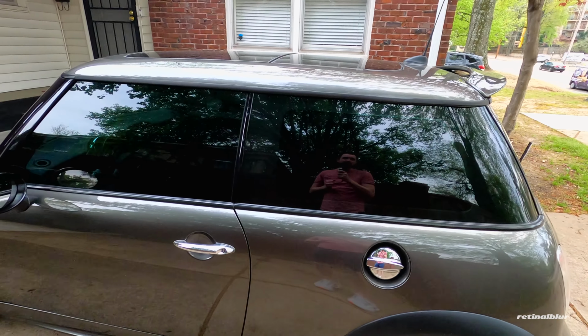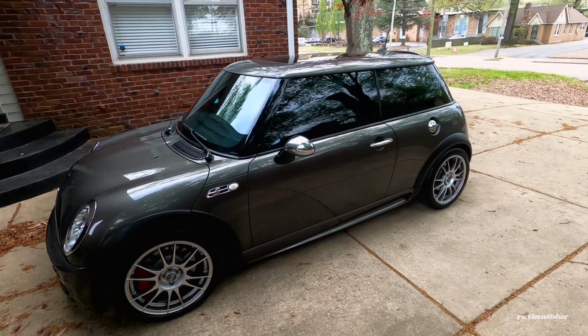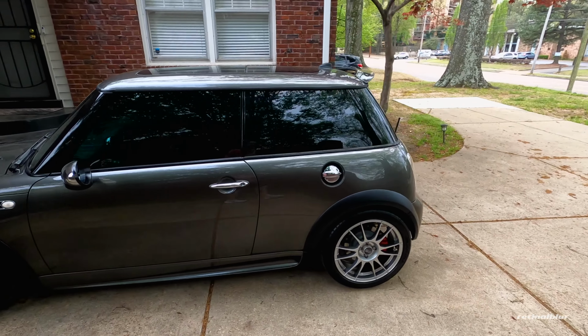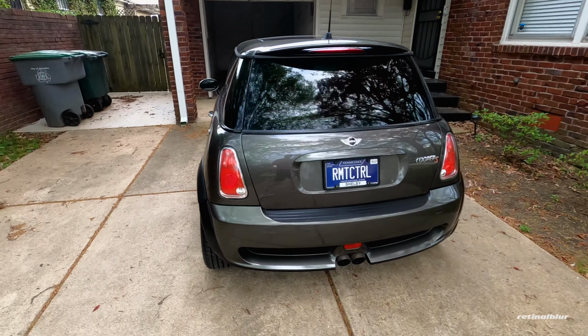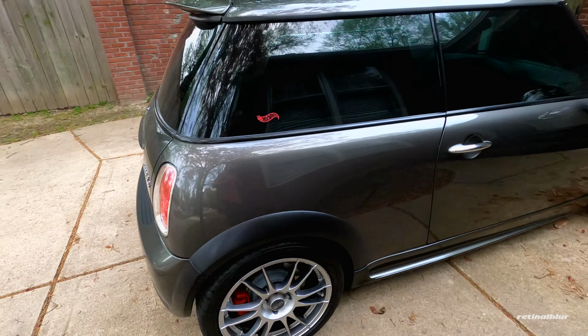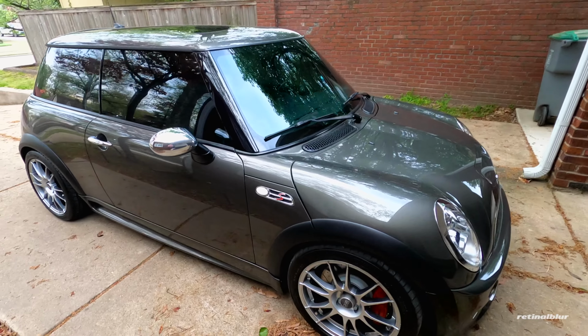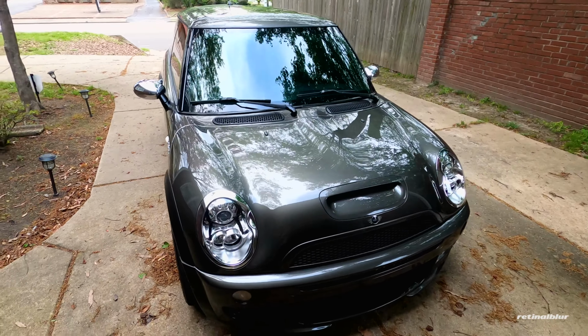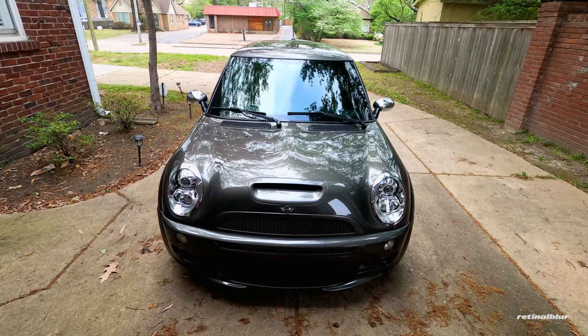We did 20 all the way around, and we did a 70 ceramic on the windshield, so this car will never get hot. It looks incredible. Full walk around, and just look at it popping. Wow, complete full walk around, and I've never seen it look this good.